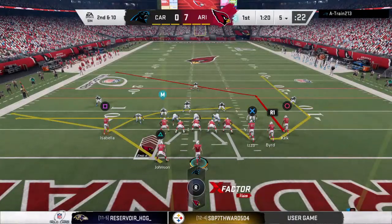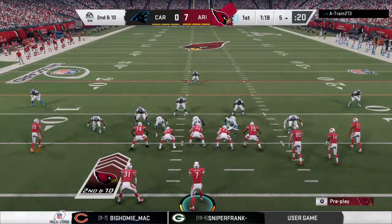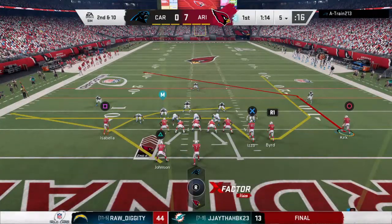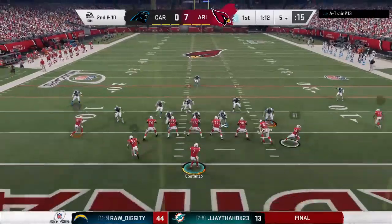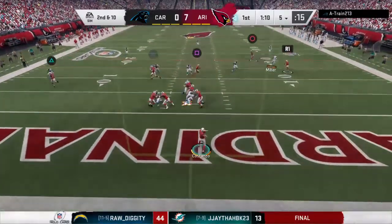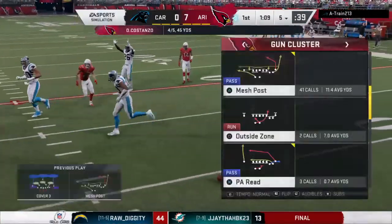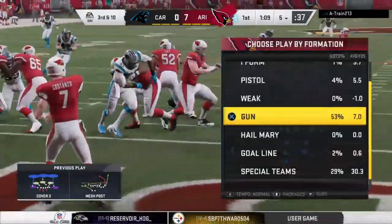Officially nothing on that last run. They'll try again, 2nd and 10. Looking middle, and it's incomplete. The free safety, Trey Boston, there to knock it away.